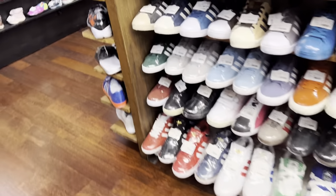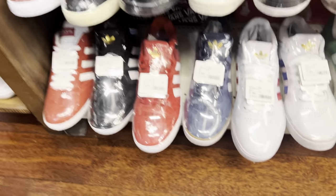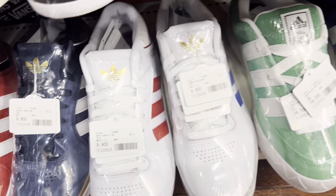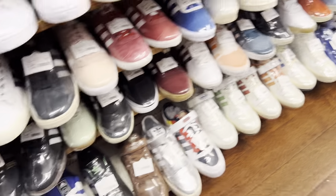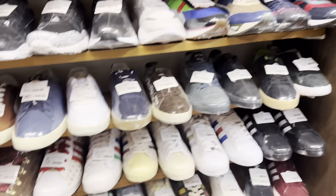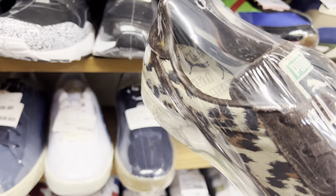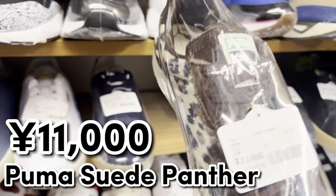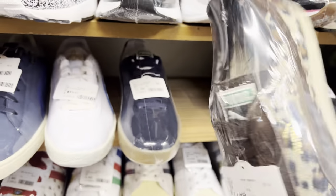So they got some Adidas as well. 9,100. The suede Panther. And they're selling this for 11,000 yen.